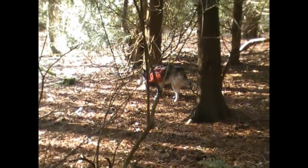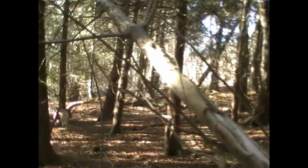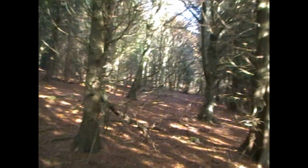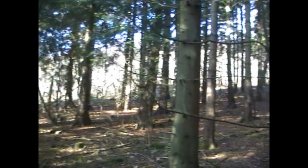Storm with our pack on. You can hear some people behind me on the path, and that's the path I want to get on. So that's helped me find it.